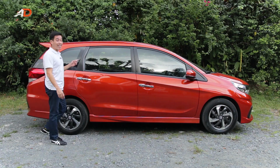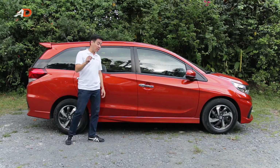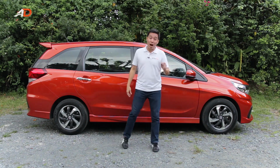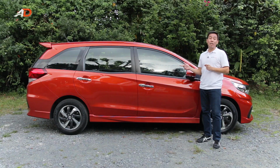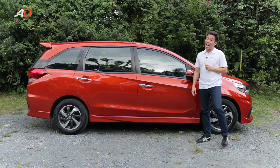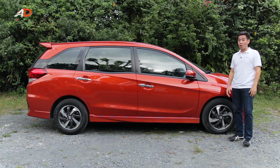The Honda Mobilio RS Navi comes in at 1,029,000 Philippine pesos. Now, it is the most expensive of its Japanese rivals. However, it does have three things going for it. Number one, it's arguably got better looks. Number two, it's got a higher output engine. And number three, it is nothing short on features for an MPV.